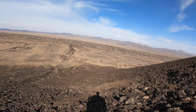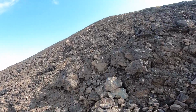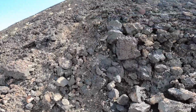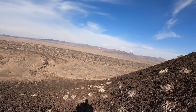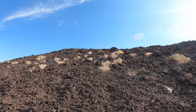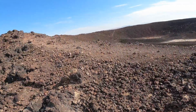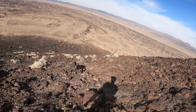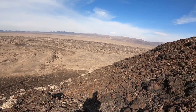Wow, look at that. Holy cow, man, you get some serious elevation quick. Oh, motherfucker. Holy cow. Almost there. Oh my God. Whoa. I'm the king of the world! Wow. That is steep. There's that little rest stop down there. Bing. Wow, now check this out.